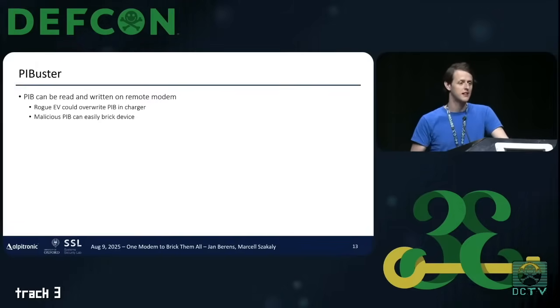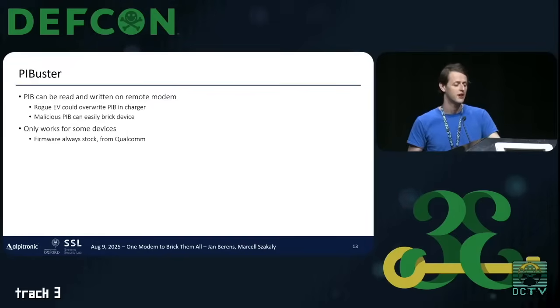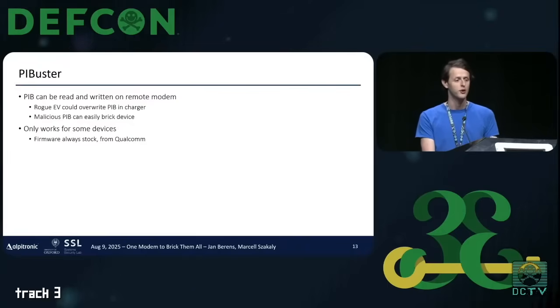And this is something you can easily upload via the charging cable. So we started doing some lab testing. We had a bunch of EV dev boards and chargers lying around in our office, and we started testing the attack on them. We found that it only works in some of the cases, but not all of them, which is a bit surprising because the firmware is always stock firmware from Qualcomm. They're not customized by the manufacturer.